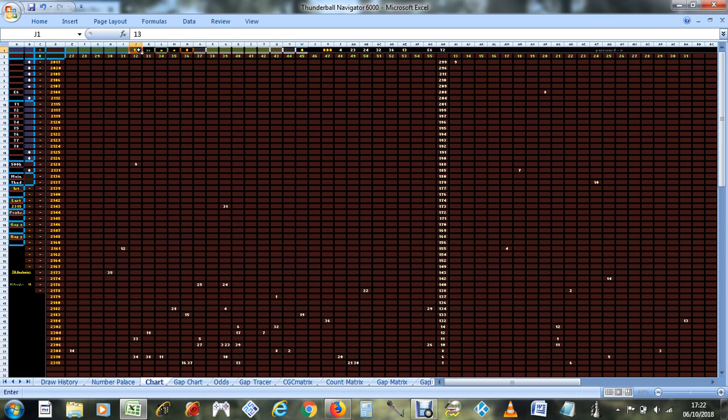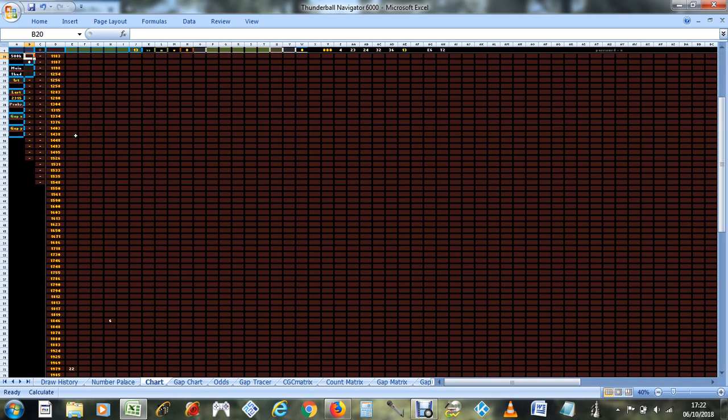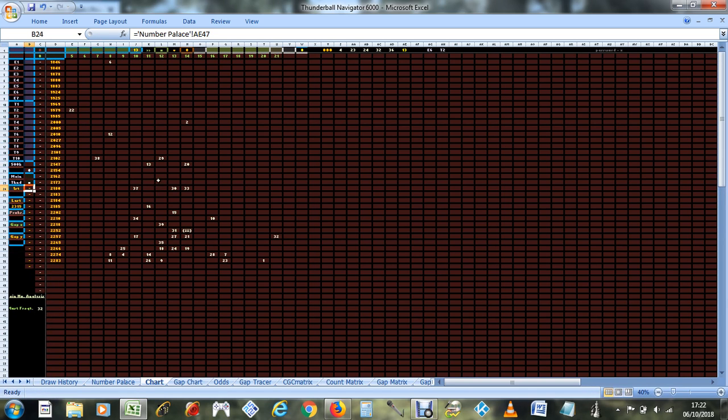let's have a look at numbers paired with Thunderball number 13, and see where the winning numbers were. So they were sort of scattered around in the more dense region. And if we look at all machines and all sets of balls with Thunderball number 13, then number 32 was most frequent on that chart with Thunderball number 13, which isn't surprising really, because number 32 is one of the most frequent numbers anyway.